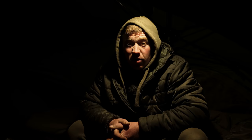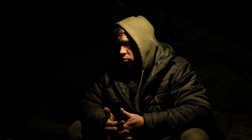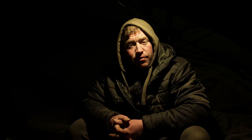I think it sort of looks good for a bite on a zig. It's clear, it's cold. Typical zig weather really, and just gonna see what happens. If I don't catch on a zig tonight, then I'll have a look at doing something else maybe tomorrow.